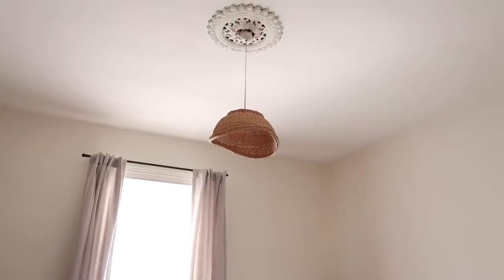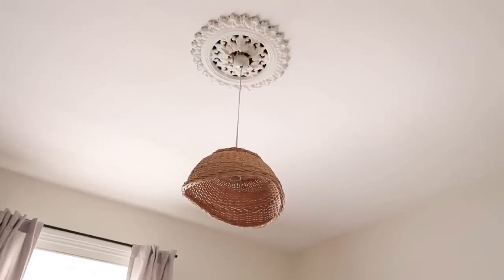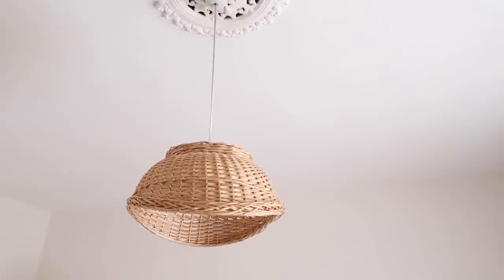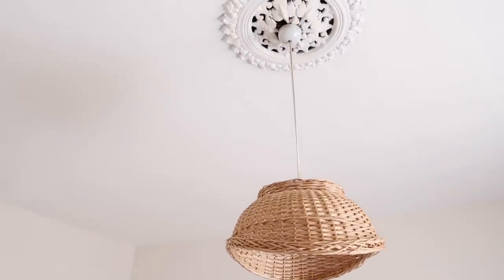It was a bit of a stretch, but I managed to get it in, and look how cute it looks. I love it. I'm so happy with this little DIY project. So yeah, like I said, if you want to find out exactly how I made this, then check out last week's video.